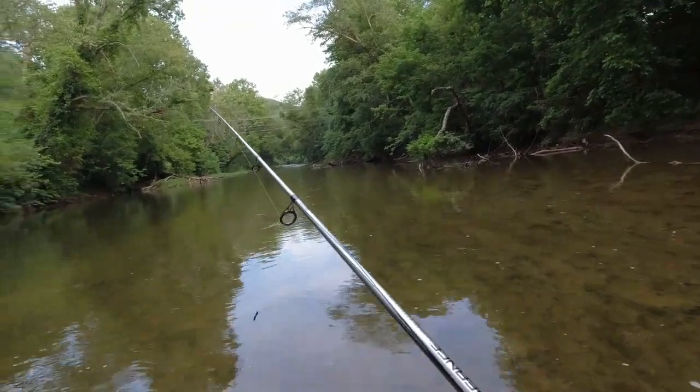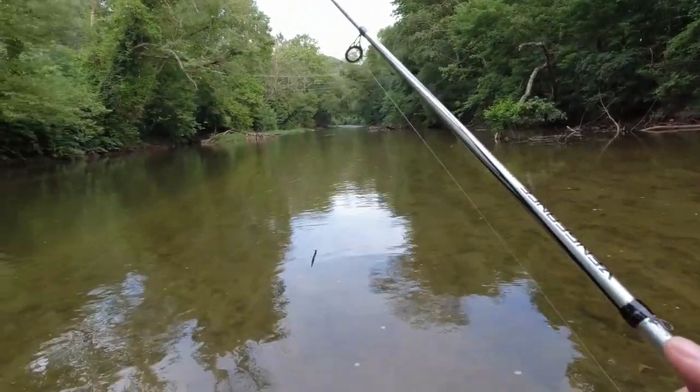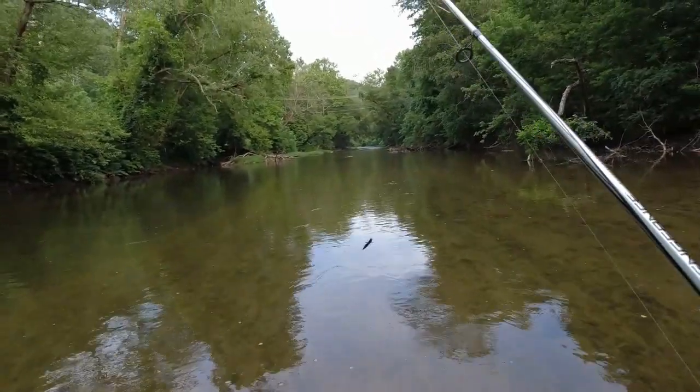Probably gonna fish right up here. We're gonna probably get out. We'll call it a day. It's going on 7 o'clock. Like to at least catch one more. It'd be nice.